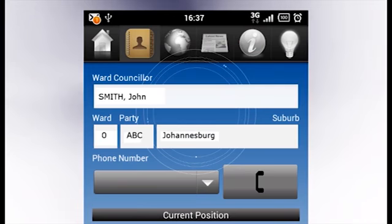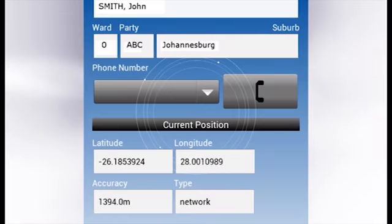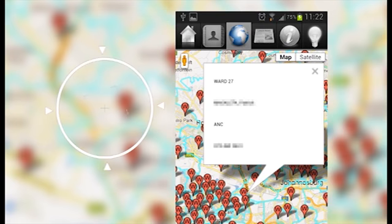With improved access to government processes, citizen participation will increase and in turn government processes will be streamlined. Information is linked to GPS or network-based location technology to allow the user to alert the municipality of the current situation in the specified location.